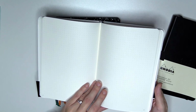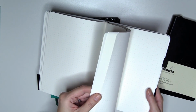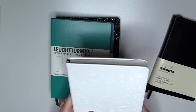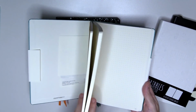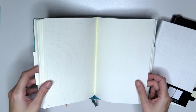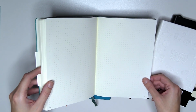And there's 185 pages in here. Now these pages are numbered, which I really like. So yeah, that's that. I'm excited to do some tests in this. So then we have the Leuchtturm, which has 249 pages, and these pages again are numbered. It's 80 GSM, so it's a bit thinner than the Rhodia, and it's quite a bit thinner than the Scribbles That Matter. And it's ivory again, but it's the lighter ivory, which I prefer personally.